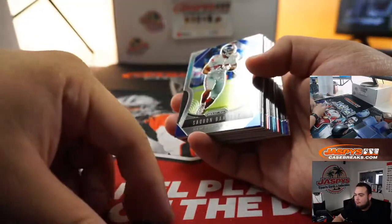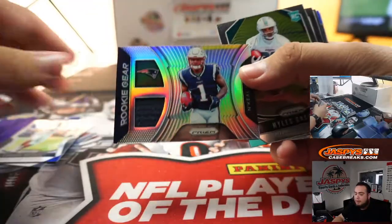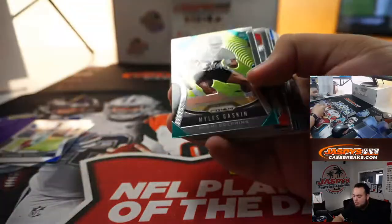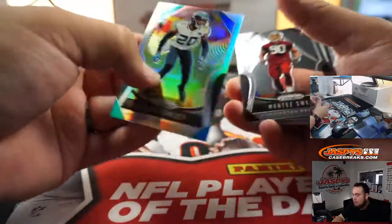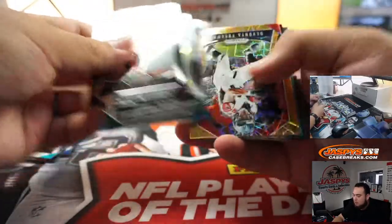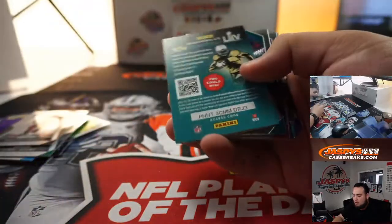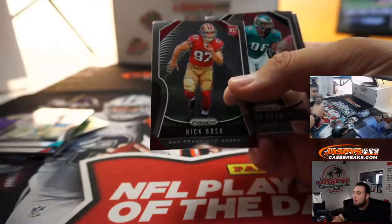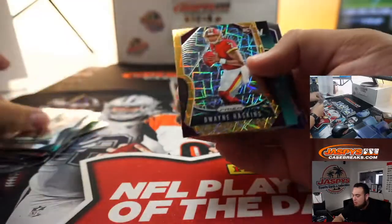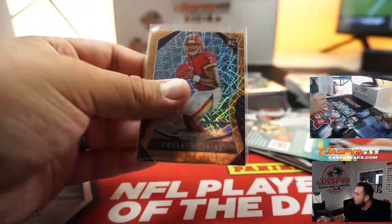Next one. Picker team number 5. Yes, we did that one earlier today. Should be uploaded already on YouTube. Rookie gear, N'Keal Harry relic. We got a Jalen Ramsey silver for the Jaguars. Devonta Freeman. Nick Bosa, rookie. And nice, Dwayne Haskins. Going to Matthew, gold laser, Washington football team.